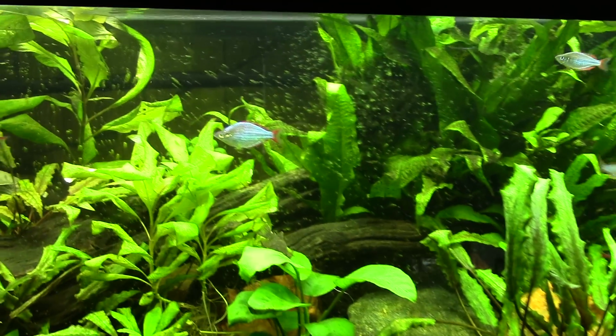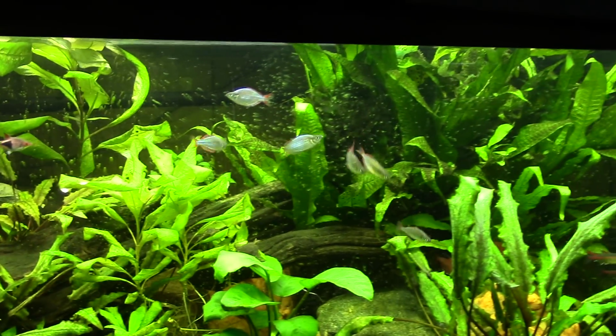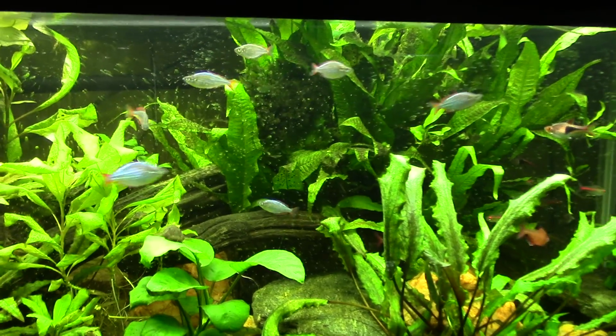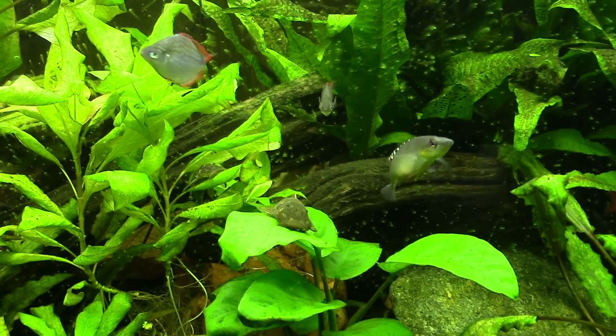And as a result, you can see all of that nice lush algal growth I've got going on my front glass there. That's a constant maintenance issue with this tank. It's just something I've dealt with over the years. You can see I've got the rubber lip plecos in here. I've got 2 of them. You can actually see both of them right there.